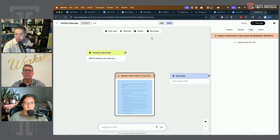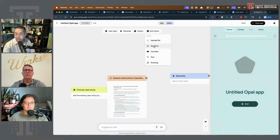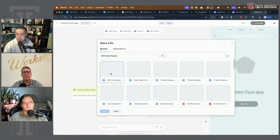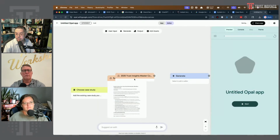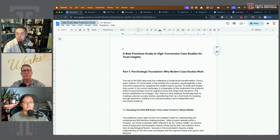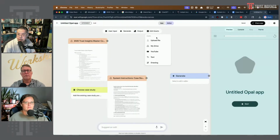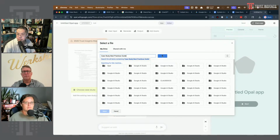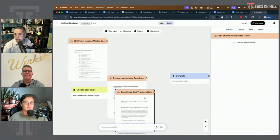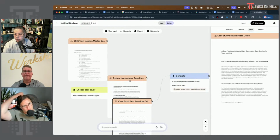That's our system prompt. We need to add in our 2025 sales playbook. There it is. And we're going to need our case study best practices guide. Add this asset. There it is. Now we should be able to wire in one, two, three.